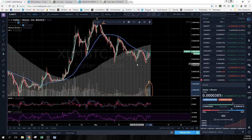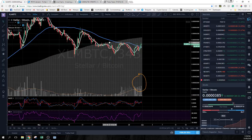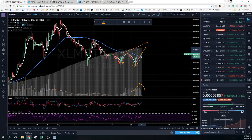Stellar Lumens has been one of those that just hasn't done a lot in May. So maybe June will be the month when it will turn around. We've still got the 231, which is positive. And that's a good sign. If we can get that 7 maybe to come up from that, ignore that other line, from that double bottom, you'll definitely see it go up. I like the fact that it's not so much on the 231 as well. That gives it potential for it to keep going, which is good.